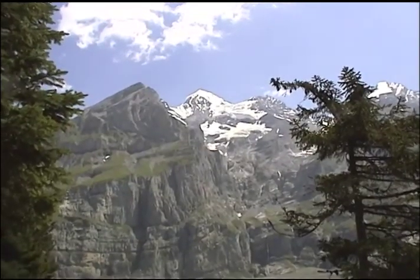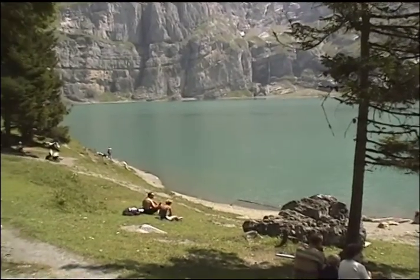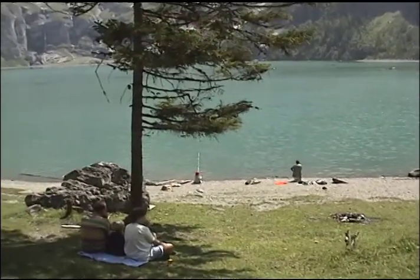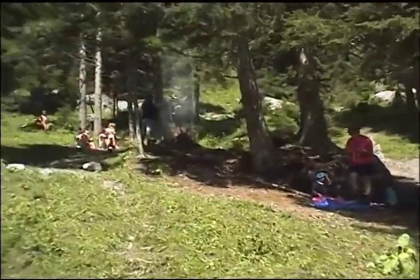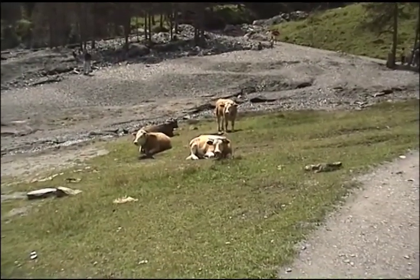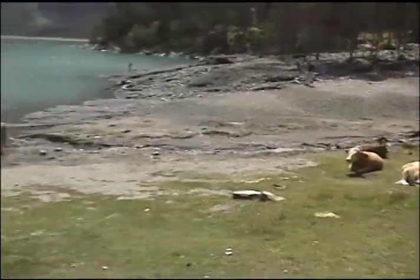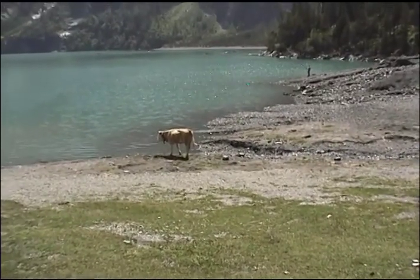Well, we're finally down at the lake beach. There's a lot of everything going on. You have people fishing, sunning, families picnicking and barbecuing. And in Switzerland, even the cows come to the beach. A couple are sunning themselves. This guy's getting up the courage to go in, but I'll tell you, that water is very cold.